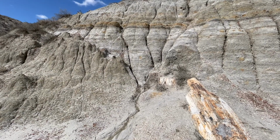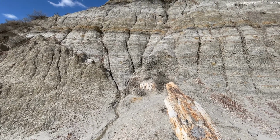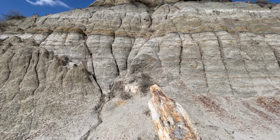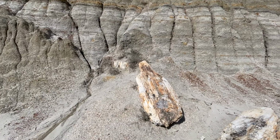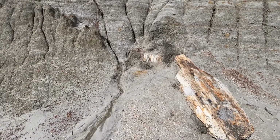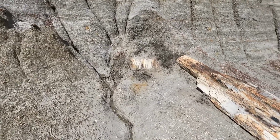So we're here in Theodore Roosevelt National Park, and one of the rangers told us that this park has the third largest concentration of petrified wood anywhere in America. And so we were driving by, happened to look down out the car window and looked in this ravine, found these chunks of petrified wood.